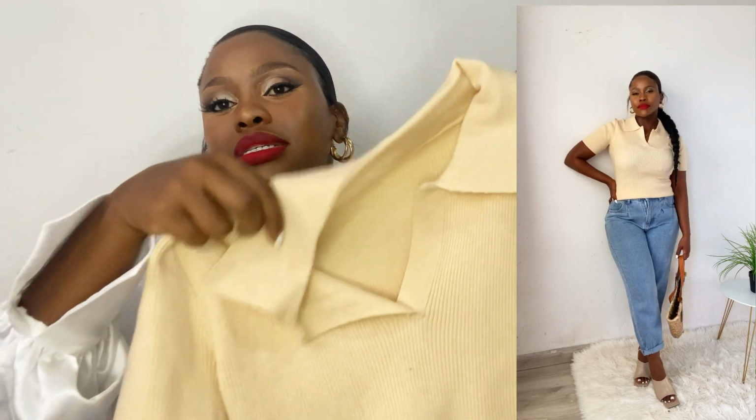So just ignore the jeans here. I really didn't know how to do this. Those jeans are old and worn out. But I'm just showing you the top right here.